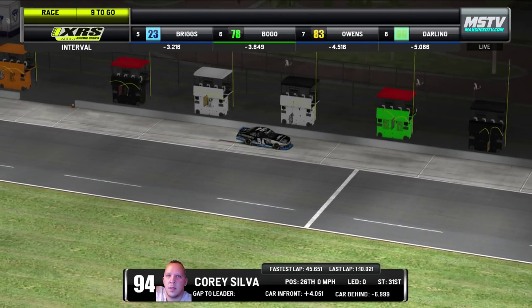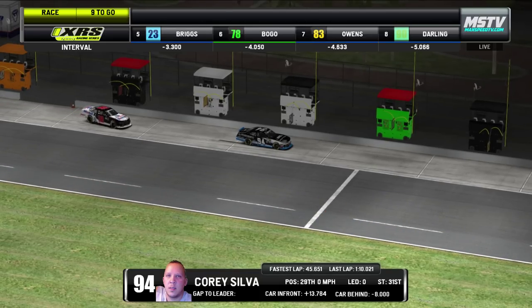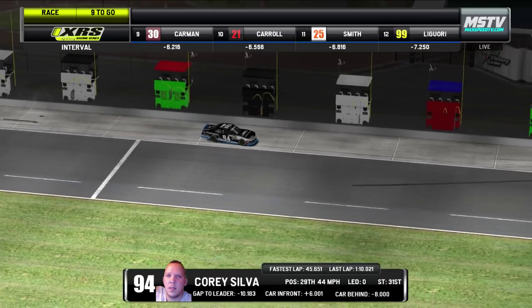Okay. Well, we were just talking to a driver earlier, and he said that it felt like the back end of the car was really loose when somebody was right up behind you. It was like they were taking the air off of your car or something. But what do you think of the new draft package that they put out yesterday?